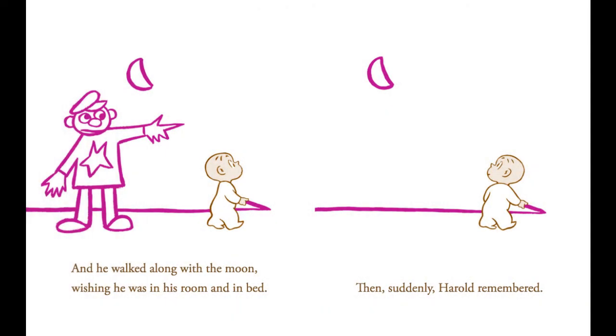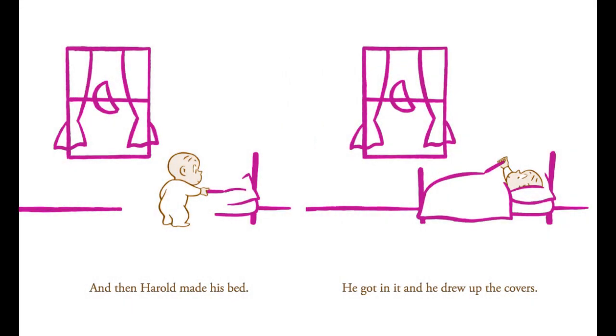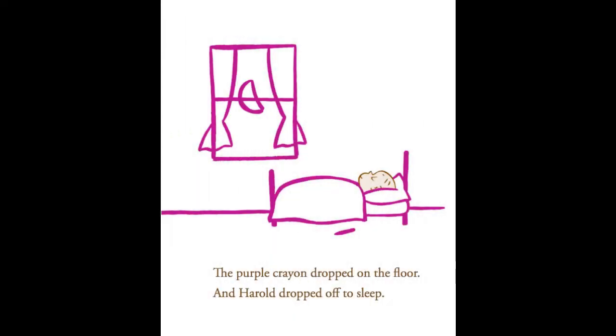And he walked along with the moon, wishing he was in his room and in bed. Then, suddenly, Harold remembered. He remembered where his bedroom window was when there was a moon. It was always right around the moon. And then Harold made his bed. He got in it and drew up the covers. The purple crayon dropped on the floor, and Harold dropped off to sleep.